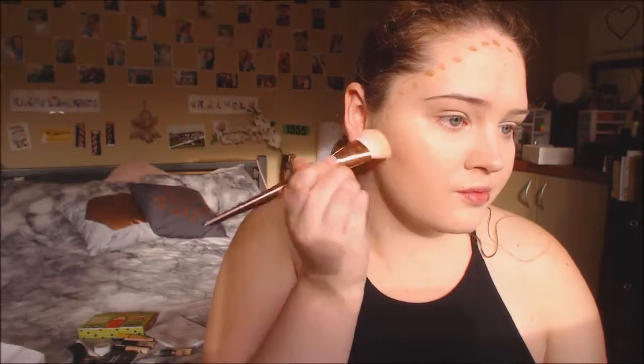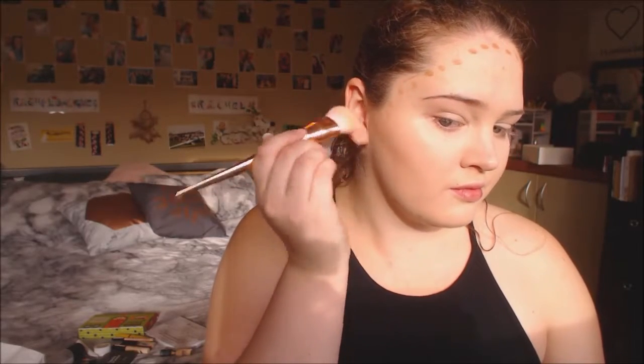So this isn't a real Techniques brush. It's a copy from AliExpress, but it's really good. So I'm just going to dab this to blend it. Make sure I blend it really well into my hairline. Oh my god, it is so bright. I'm going to have to stop and wait. And just blend it out again. It's always best to start out with a little bit and add a bit more if you want more, than chuck on a whole lot and try and blend it out and it doesn't work.